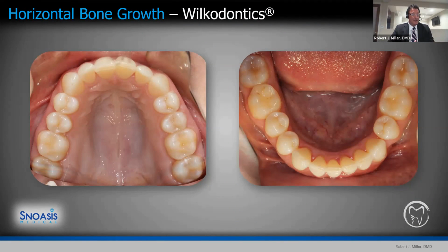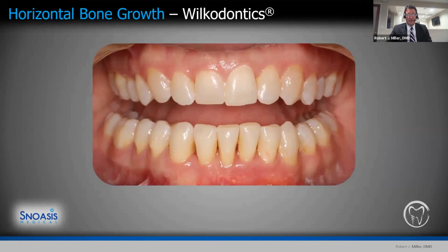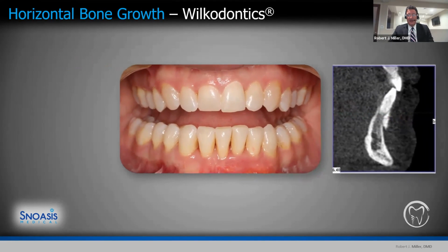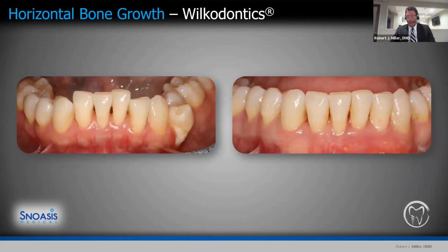We were able to get a beautiful finish with the case. There's still a little bit of tweaking, as my orthodontist colleagues call it, of the teeth. And you can see that we were able to achieve a really, really nice addition to our buccal plate. This is, again, just simply a six-month post-op. And this is the pre-op, post-op, and before and after photographs.